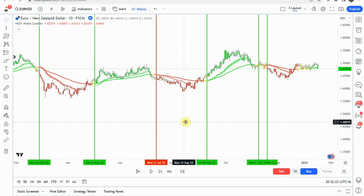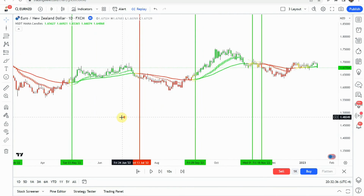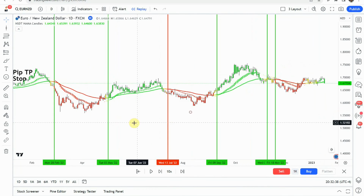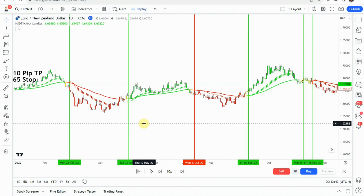Let's go ahead and take a look at our indicator here. Let's scroll back and count these out and see what we have. So 1, 2, 3, 4, 5, and 6. 6 trades all together. And we have 1, 2, 3, 4, and 5. 5 winning trades. And so all in all, a pretty solid indicator. I definitely wish it gave more trades within the one year's time, but 6 isn't too bad.